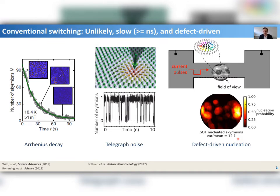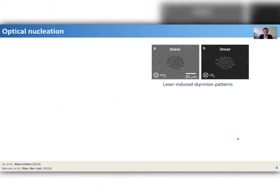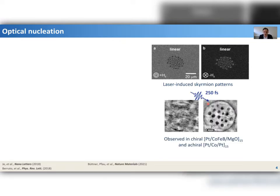Now, given all of these insights from theory and from the experiments, we were very surprised in 2018 to see two papers showing that with a single laser pulse you can actually nucleate a very large array of skyrmions. This laser pulse has a femtosecond duration, so it's a very short pulse, and it produces a large number of skyrmions. We first repeated this experiment in our own laboratory, and we found that this kind of process can be produced not only in chiral materials like Pt/CoFeB/MgO, but also, very surprisingly, in achiral Pt/Co/Pt symmetric multilayers. Given these observations, we then started a systematic study to explore the phenomenon of all-optical topological switching.